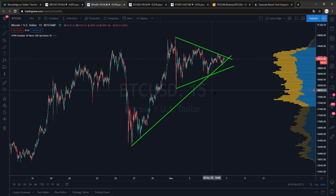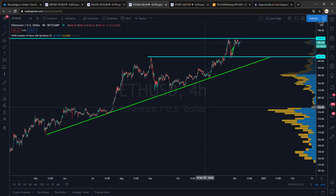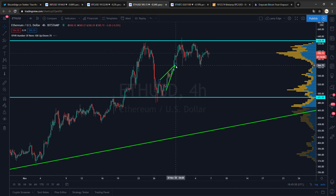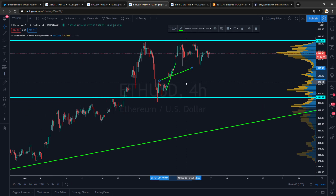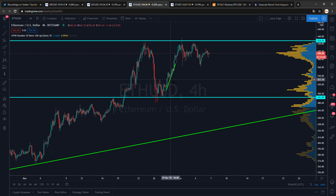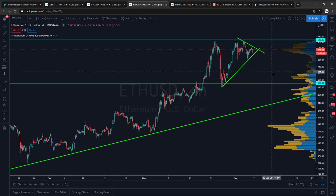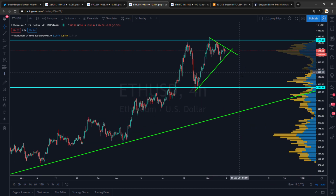For now, I'm seeing this happening, and yeah, this will cause a big breakout. Ethereum, I mean, if Bitcoin is gonna break out, Ethereum will also break out. Can adjust this line, wait. Let me remove that one. I mean, Ethereum kind of the same, I would say. Something like that. Yeah, Ethereum's kind of the same. If Bitcoin breaks up, Ethereum will do as well.